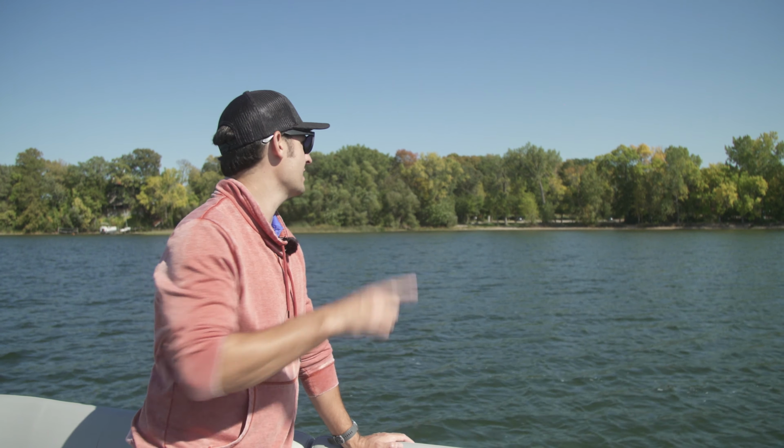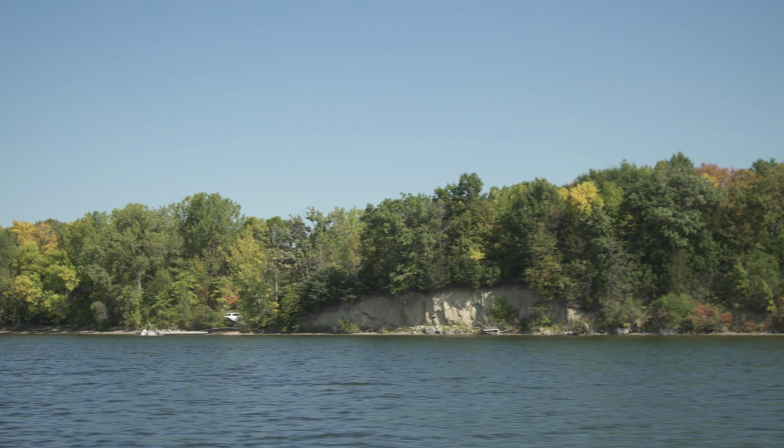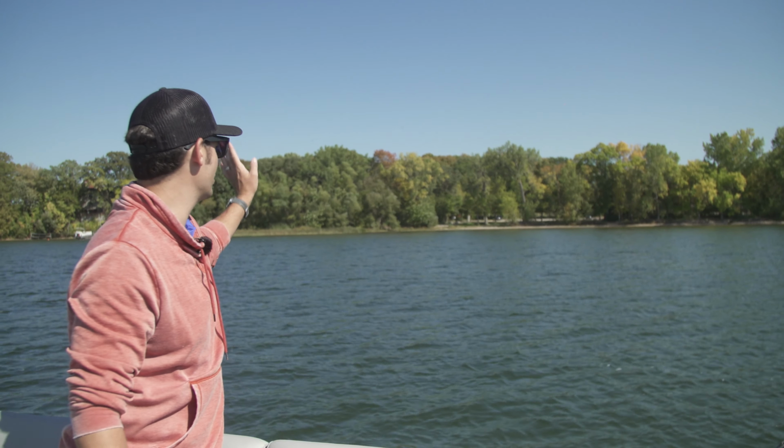So there are 3 public boat launches. For the longest time, this was the main one. We're in the northeast corner, and you can find it by looking for these cliff edges. It's right next to that. But it's fully functional. Great parking, another place to launch your boat.